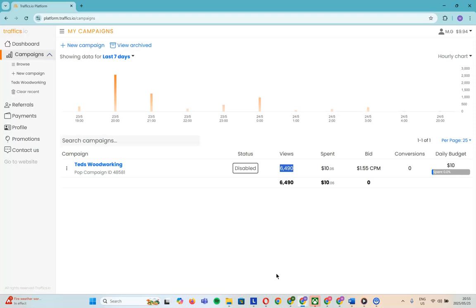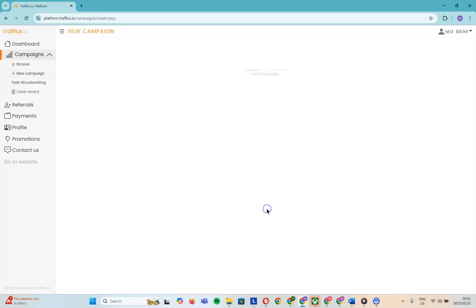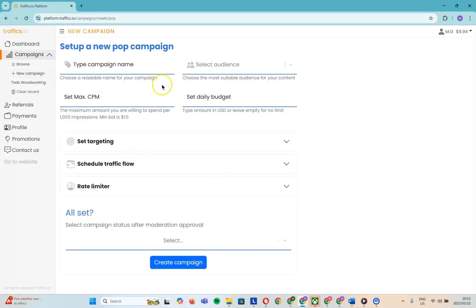When you come in here, you will create a campaign, right? So you'll come in here and go new campaign. You'll say pop traffic, and you'll just set some sort of budget. You'll select your audience, which is basically mainstream or adult, and you'd probably choose mainstream. And then you'll set your maximum.